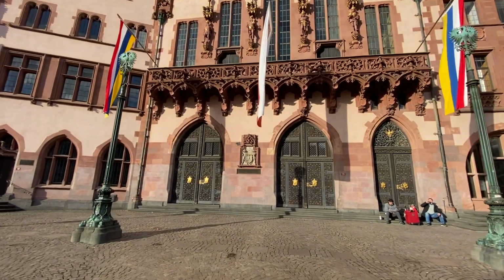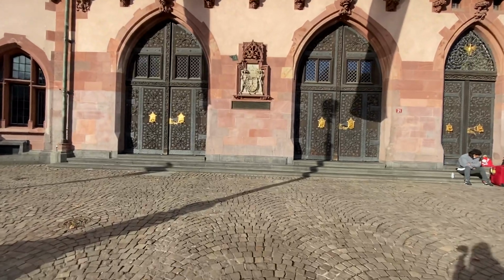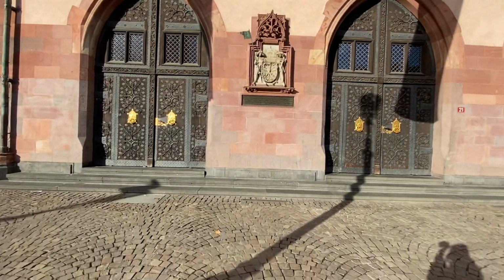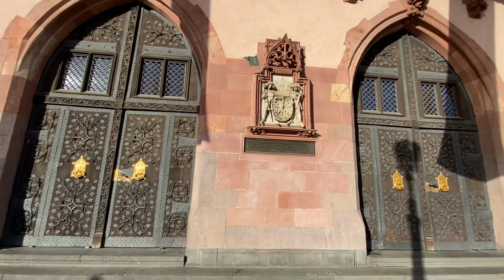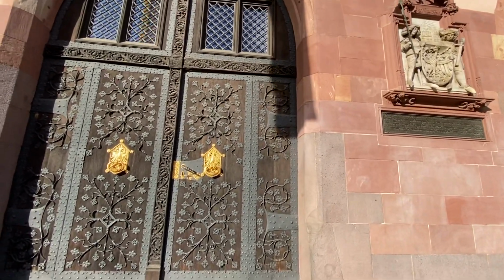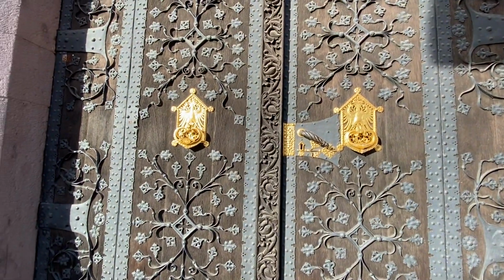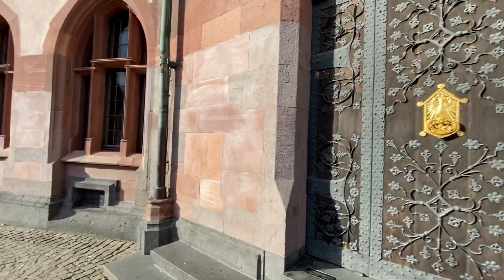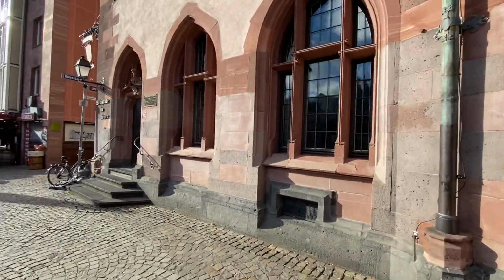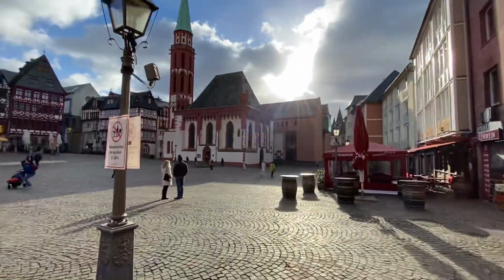Let's look at these doors. I think these doors are fabulous. Now, they didn't even make the city hall pretty until like the early 1900s. But aren't those cool looking? I love old doors. The sun is out, which is nice.